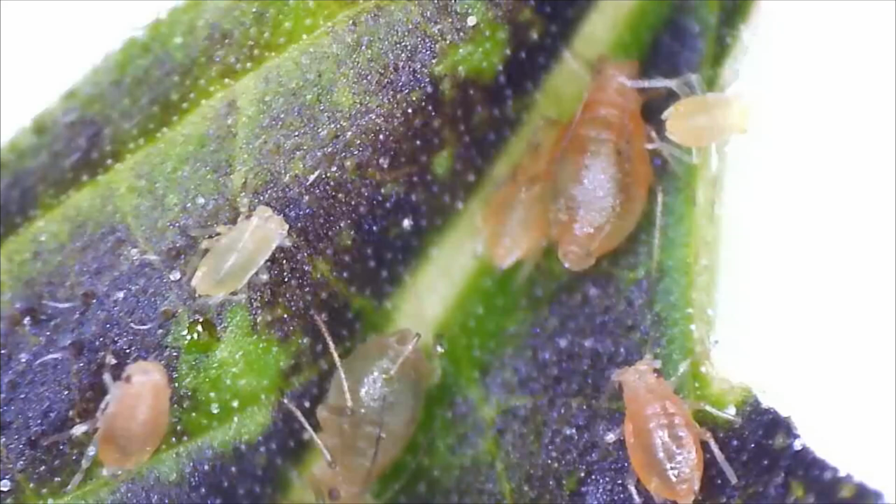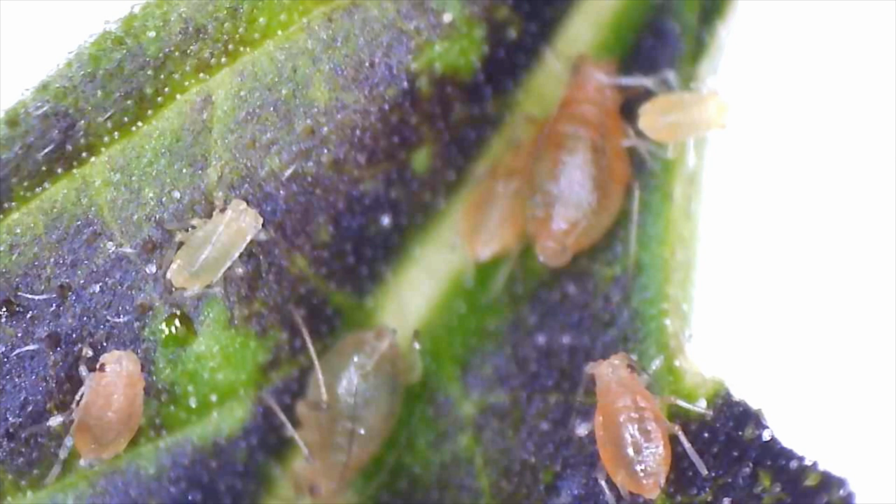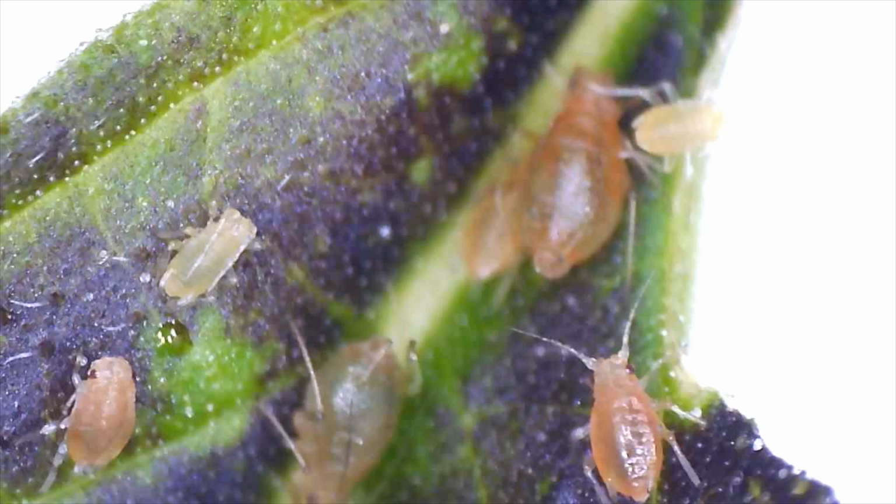You can see in this video, an adult aphid is giving birth to a new generation of nymphs. Do you see the large one and the smaller ones? Aphids reproduce in numbers very quickly. Fun fact, aphids don't need males to reproduce, and they're oftentimes born pregnant.